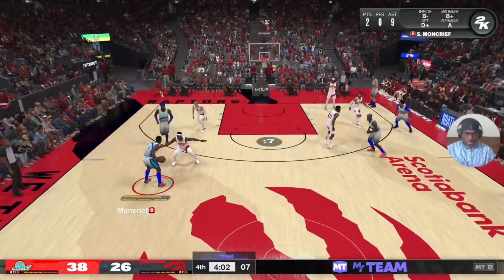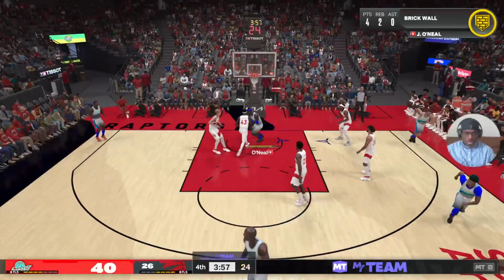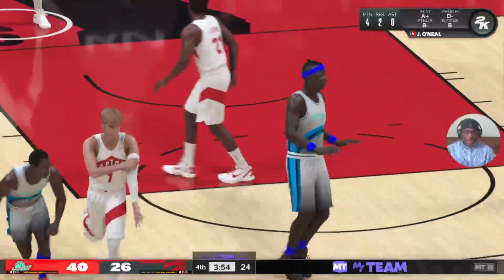Here's Moncrief. Six on the shot clock. Back to O'Neal. And the dunk by O'Neal.